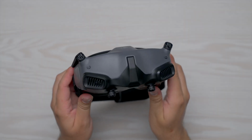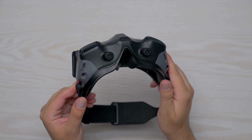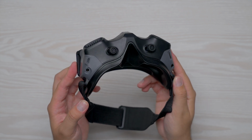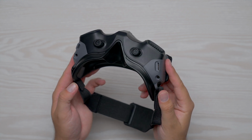Now, staying on this topic of size and design, the port selection between the FPV Goggles version 2 and Goggles 2 has remained the same, with a USB-C port for connecting your phone to the DJI Fly app, a micro SD card slot, a headphone jack, and a port to supply power. They've just sort of been rearranged with the redesign.